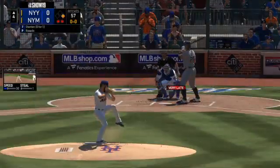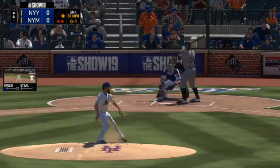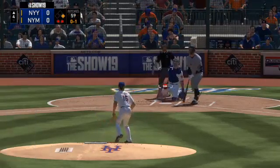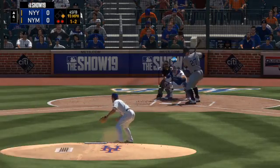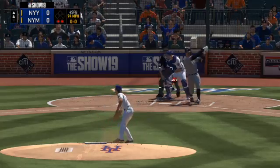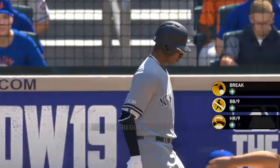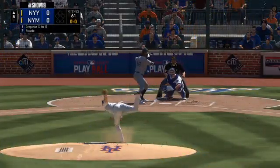Stepping in, Giancarlo Stanton. He's 0 for 1 thus far. First pitch is a sinker for a called strike 1. Inside and high with that one. 1 ball, 2 strikes. And a fastball swung on and missed. Now batting, Didi Gregorius. 0 for 1 for him here in this one.